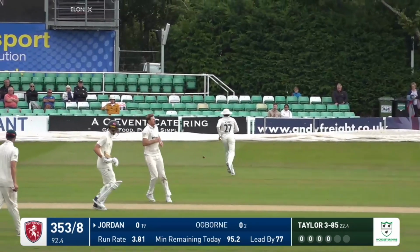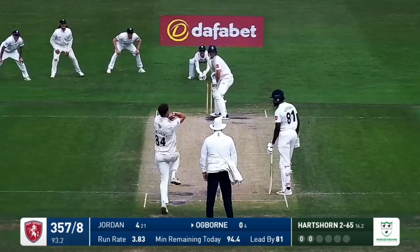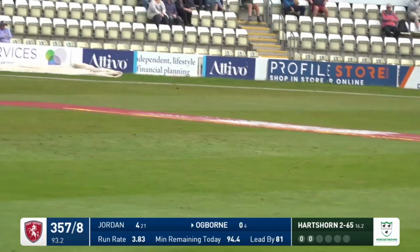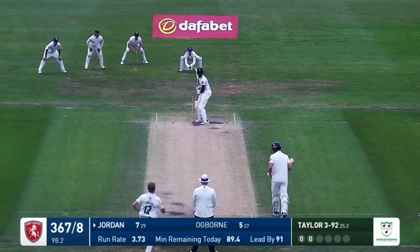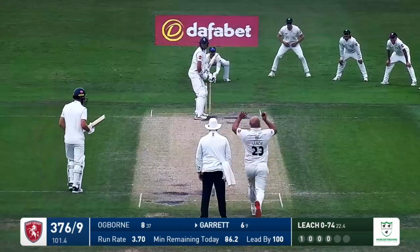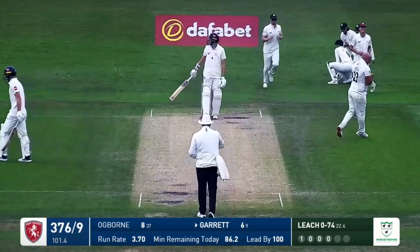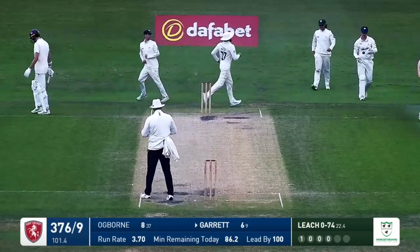And that's a sumptuous cover drive. Well, there's your answer. In comes Hartshorn again. That's clipped off his legs there. Down to fine leg, and that's going to find its way to the boundary. Leach bowls to Garrett. Is the edge that he has. He's gone. And that is the wicket that they crave. Joe Leach, of course it's him.